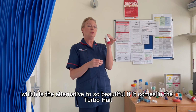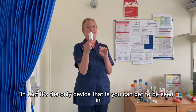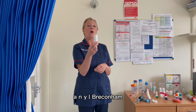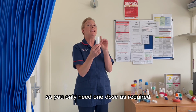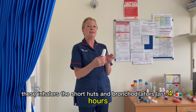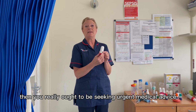So terbutaline, which is the alternative to salbutamol, comes in the turbohaler. In fact, it's the only device that you can get terbutaline in now. Terbutaline's name in the turbohaler, the company call it Bricanyl, B-R-I-C-A-N-Y-L, Bricanyl. It's a 500 microgram dose, so you only need one dose as required, no more than four hourly. Remember, these inhalers, the short acting bronchodilators, last 4 hours, then they wear off. So no one should need to use these inhalers more than four hourly. If it isn't lasting 4 hours, then you really ought to be seeking urgent medical advice.